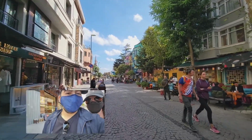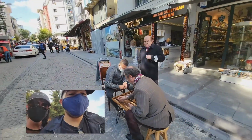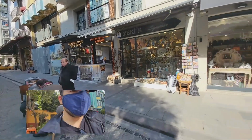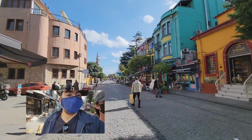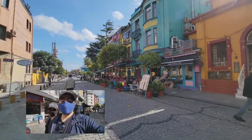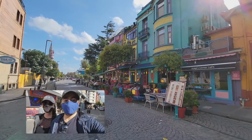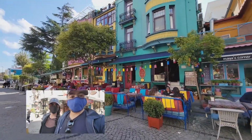Everybody is so friendly. They really are. Hello! Oh, look, you got the colors again. Look here, that's so cute. Is that better? That's better. Look at all the colorful buildings. Turn it that way, babe. Just on the buildings. There you go.